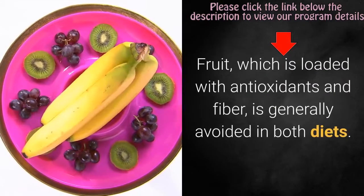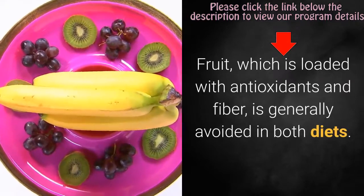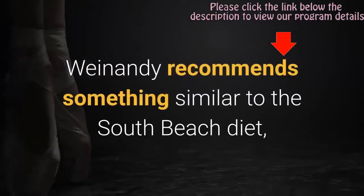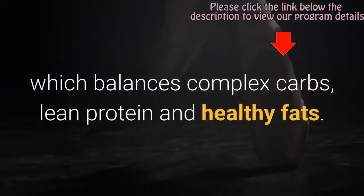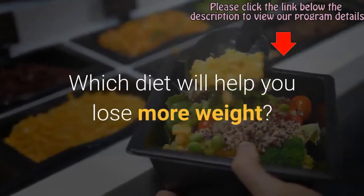Fruit, which is loaded with antioxidants and fiber, is generally avoided in both diets. If you are drawn to a lower carb plan, Weinandy recommends something similar to the South Beach diet, which balances complex carbs, lean protein and healthy fats. Which diet will help you lose more weight?